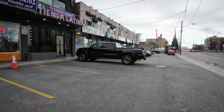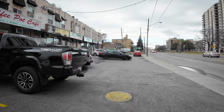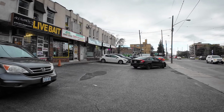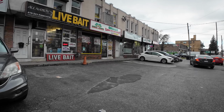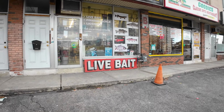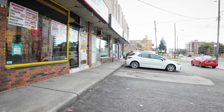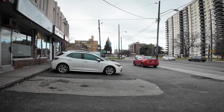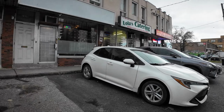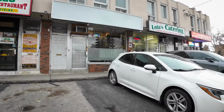Look at that. Hair salon, coffee cafe, live bait. Wow, there's a bait shop here. This is crazy. They sell just live bait and fishing stuff. I guess it's on the way to going up north, right? It's Highway 400, it's right here. So the guy figured if you're going up north camping or fishing, you're gonna stop by and pick up some fish bait, I guess.